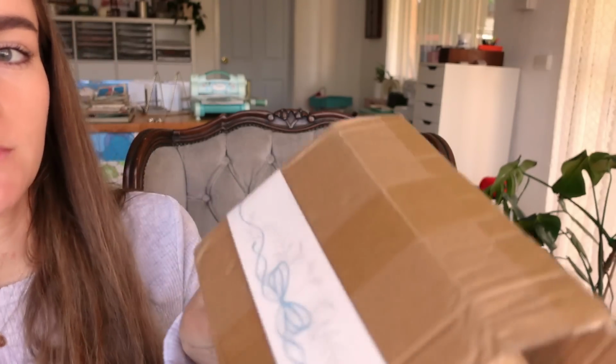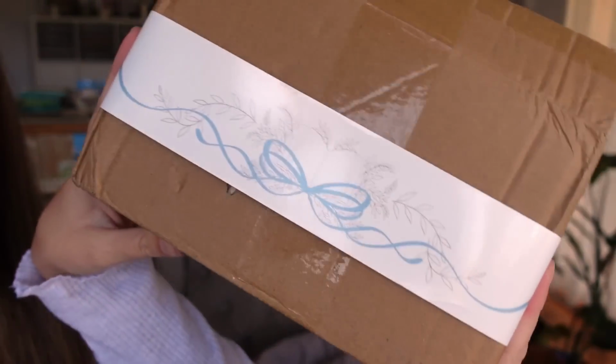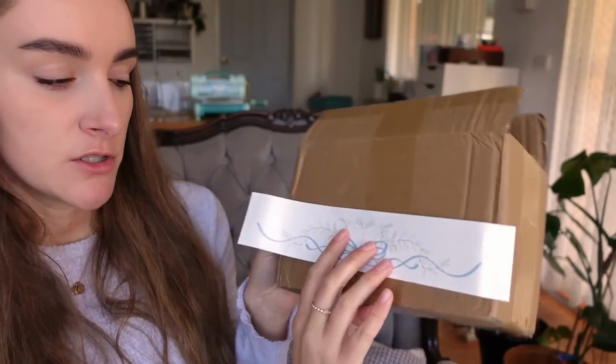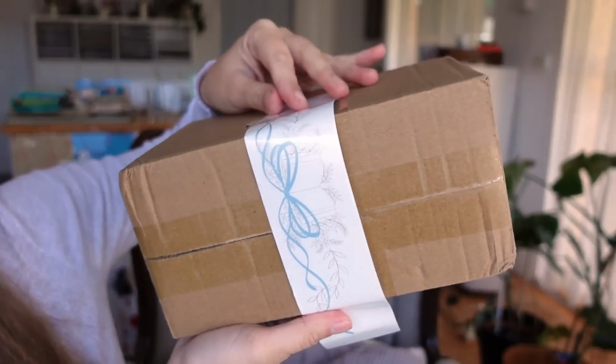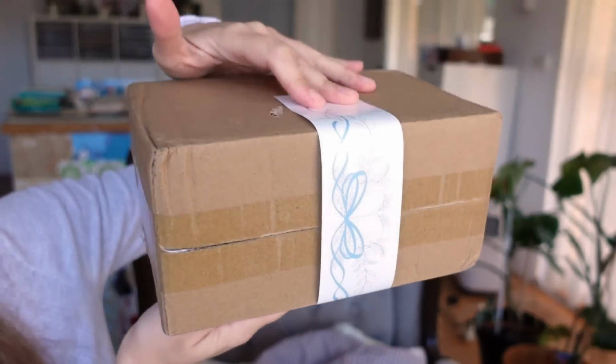I've just got this little box to show you, but I imagine I could peel and stick this across a box like this. Usually my boxes are quite a bit bigger, so it might sit across the top of the box or the side of the box, or I could stick it this way across the opening of the box.